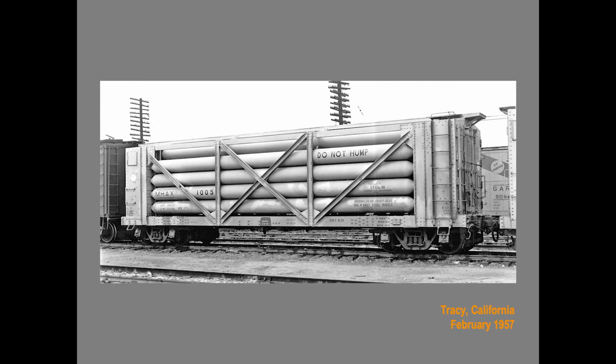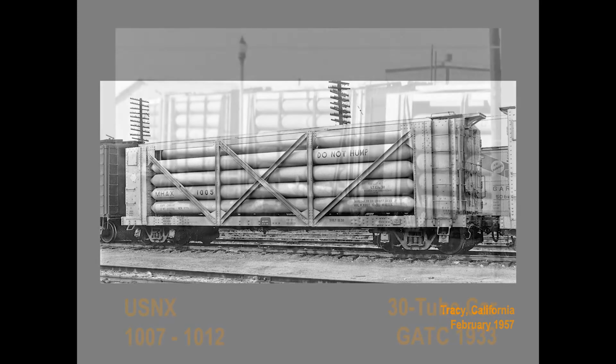This batch of cars lasted quite a while. This photograph was made in Tracy, California in February 1957. It was formerly lettered USNX 1005 and still in service 27 years later.